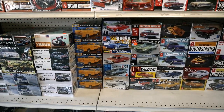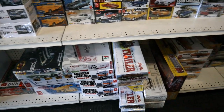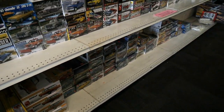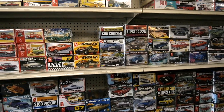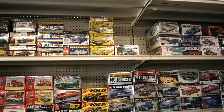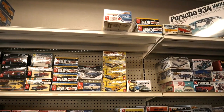The one thing I appreciate at Andy's is the old stock that he has of kits as well, not just the new stuff. A lot of hobby shops we'll see these days only have new stock and won't have old stock or older kits, but Andy's definitely had a nice variety of new stock and old stock that was there to choose from.